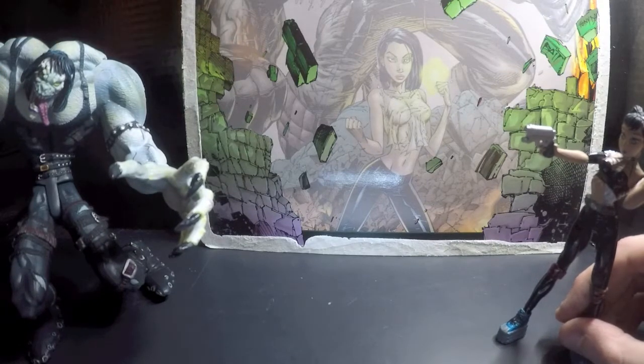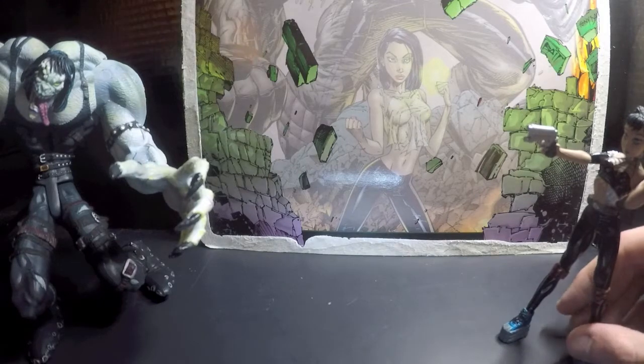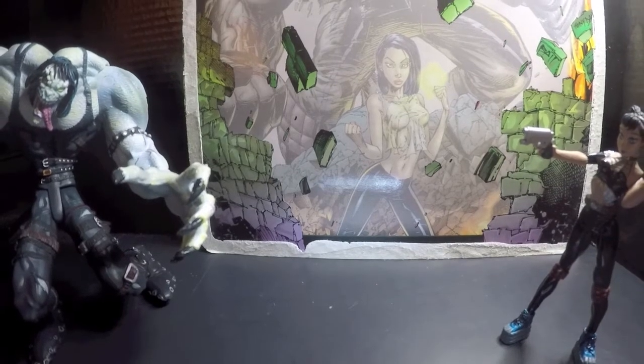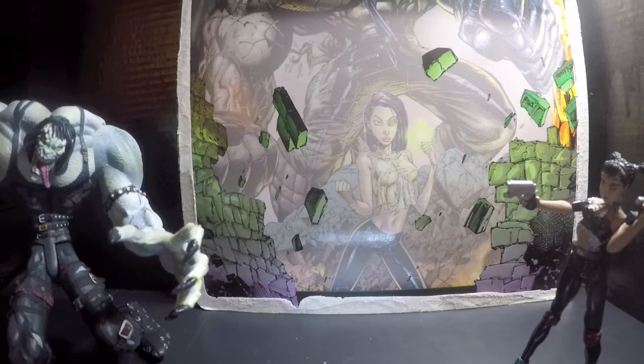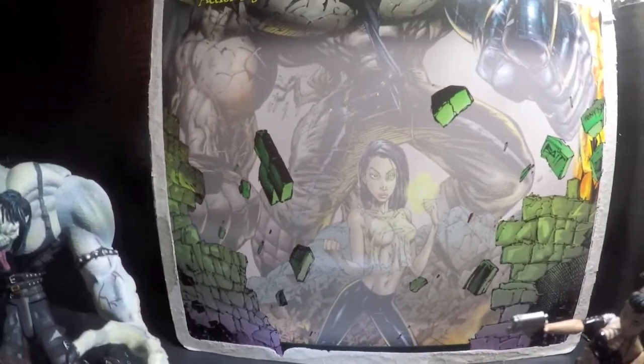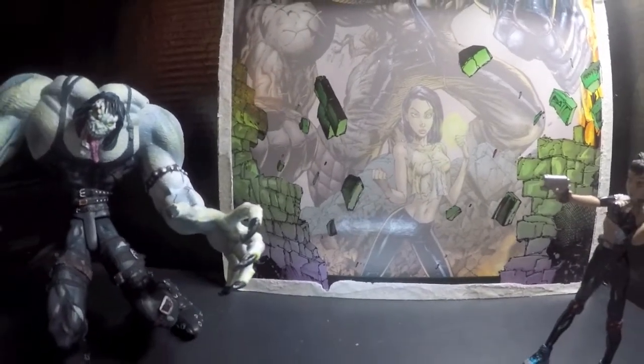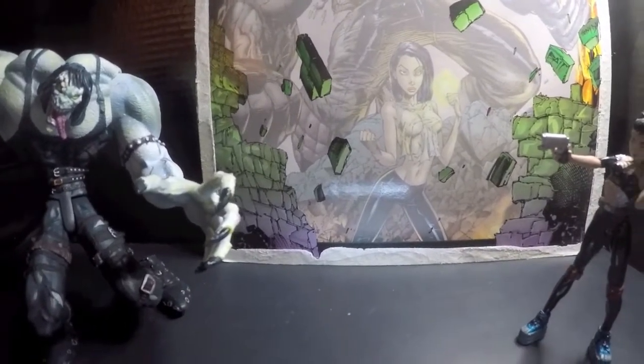You couldn't really see it when the figures were in the box, but it's just such great artwork, and just has such, I don't know, viscerality to it that it kind of gives you a better idea of what the figures might be and what they all entail and everything. But I just wanted to point that out before we actually got into the figures themselves. So yeah, really cool stuff.